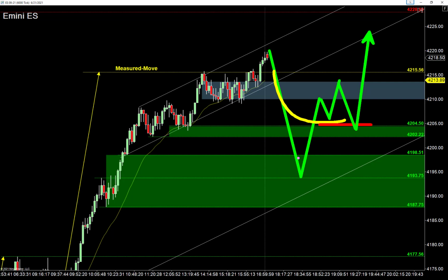It just shoots right back up again. The key is don't chase it, right? That's the key. Don't chase it up here. Professionals will be waiting for that little shallow trap, right? Little trap low there to make sure they're getting in with a small risk and a big reward.